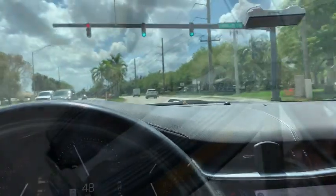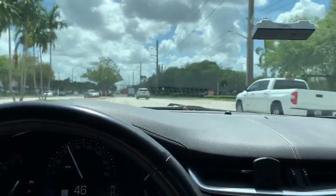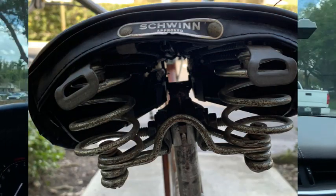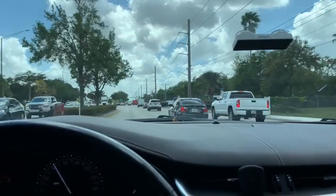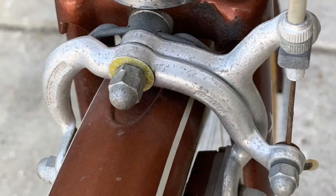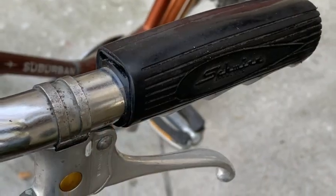And it looks like the pedals definitely got some patina action on them. We can clean that up. The saddle appears to be kind of crooked or something. The springs are rusty and it's tilted to one side. I think I can probably fix that. But overall, she's complete. It's got the original fenders and everything else on it, so it should be a fun project to restore and make her look like she was new when she's done.